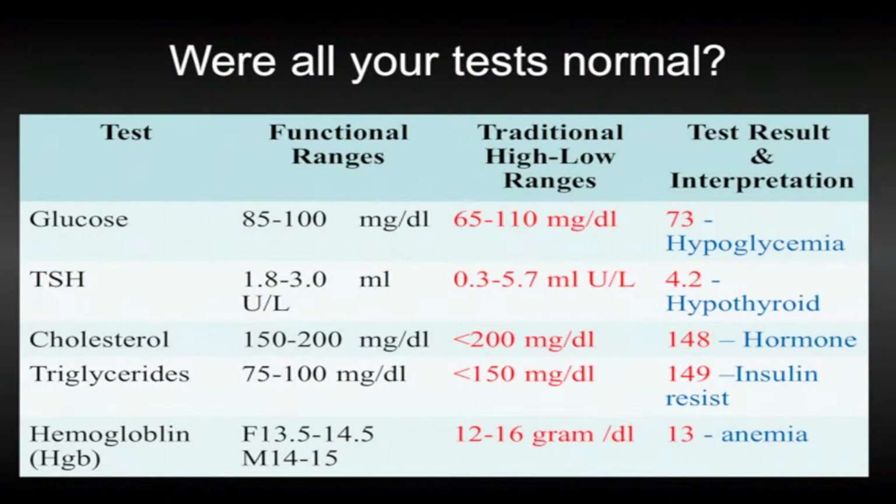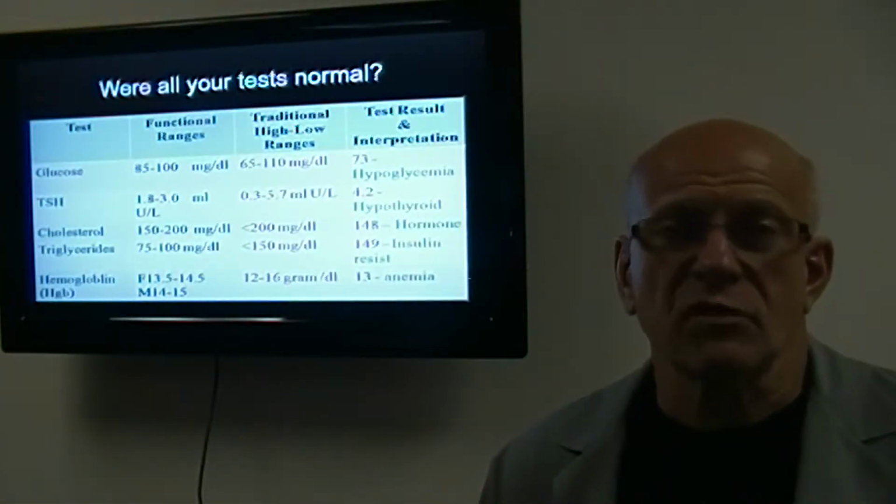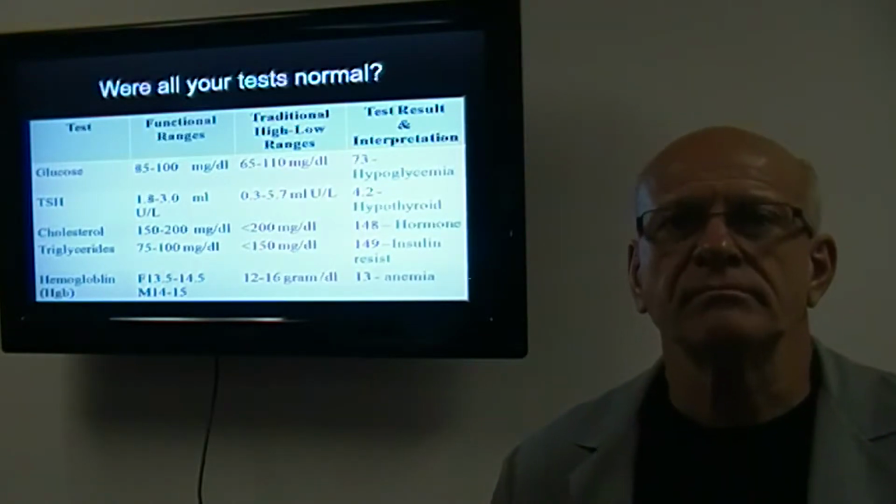All right? So if they're telling you that you don't have a blood sugar problem and you're running 109 blood sugar, it means you've got a blood sugar problem developing, where in the functional ranges 109 you'd be classified as diabetic.